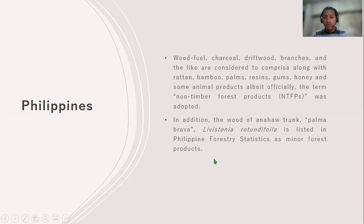This is also another debate. Why? Because for this Palma brava, what is being used here is the trunk. In some literature, the coconut is included under timber or lumber. But coconut is not a tree, because it is a grass, or a palm, so it is not timber. But in some literature in the Philippines, it is included in timber forest products. There are many debates, so in some literature the anahaw trunk or Palma brava is included in the Philippine Forestry as minor forest products. So there is another term, minor forest products.